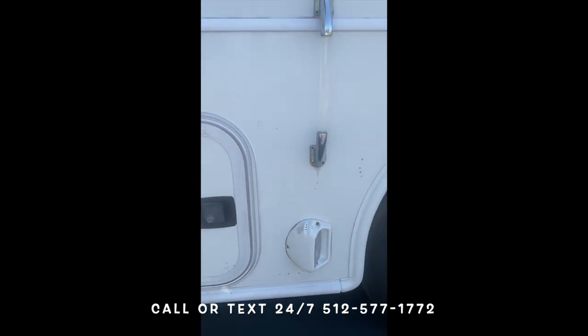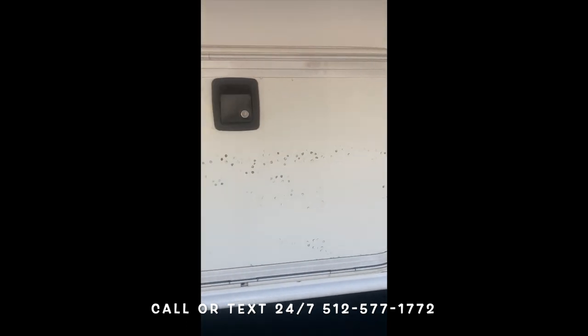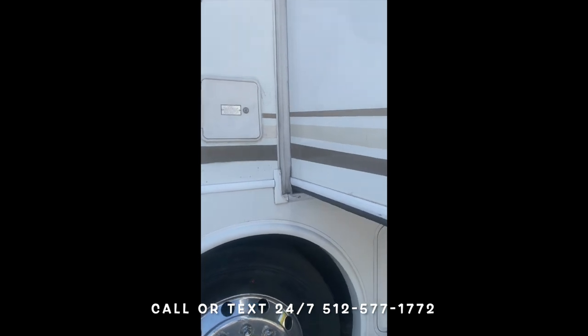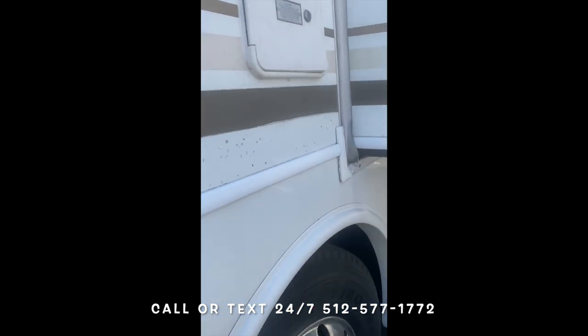This RV spent most of its life in Ohio. I didn't think in Ohio it would have this problem. I thought you would see more of this in South Florida, you know, in the desert where I'm at now. But I mean, it does not in any way affect traveling in the RV, any of that. It is cosmetic.